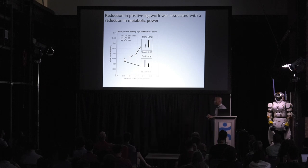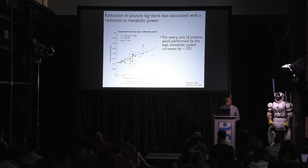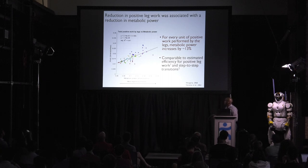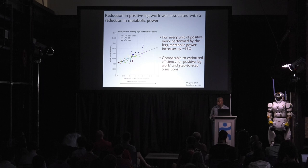Now when we look at the data set for all participants, we see that as the positive leg work is decreased, we see a simultaneous reduction in metabolic power. If you look at the slope of this line, for approximately every unit of positive work performed by the legs, we see an increase in metabolic power of about 13%. The interesting thing here is that the slope of this line is in the same ballpark as estimates of the efficiency of positive work, both for walking up inclines as well as measures of the positive work during step-to-step transitions. So the main point here is that there seems to be a metabolic benefit of taking positive asymmetries, which we rarely observe during experiments.